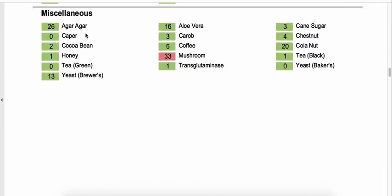Then in the miscellaneous, again, another category that I do like because it has things that people use all the time. So for example, coffee, cane sugar, honey, things that you use on a daily basis without even thinking of, and there it is.